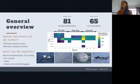So first, a general overview of effort and observations. In total, we have in this data set 81 helicopter surveys, but those are still ongoing, and 65 survey days in research cruises, which equals 105 hours of helicopter surveys and 264 hours of research cruises. So congratulations to everyone who participated in this intense field work.